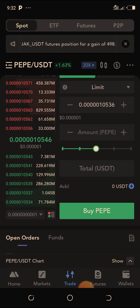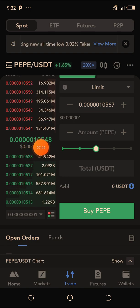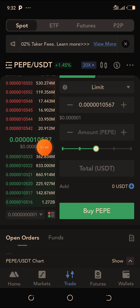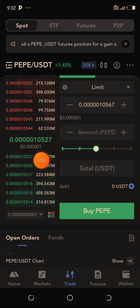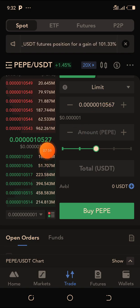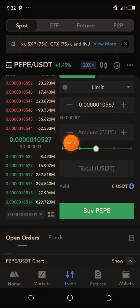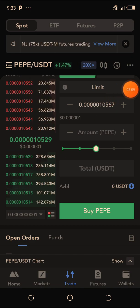See, when this Pepe price comes and reaches 0.0001054, okay, this one is counting. Let me check. I want to buy at 0.00105 60, and it's in 105 20. When this price goes up to this place, it will put me in the market. That means I have bought it. Before that, I'll click on buy after putting the price.